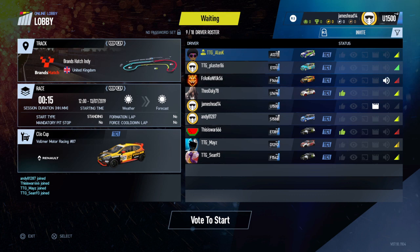Although this is not on the same level as the British Touring Car Championship, I think the same level of action will unfold here. We haven't got Crusher Bro here tonight, I don't think, which is a shame. We have got 8 drivers though, ready and willing. We are about a minute away from the scheduled start time. We've got Alan Kay, Plaster, Frank, Theo Daly, Andy, This Is War, who is brand new, I think, to this series, Maze, and Sean, which is absolutely fantastic. 8 drivers about to do battle at the famous Brands Hatch circuit in Kent, of course.